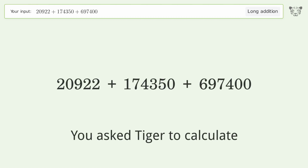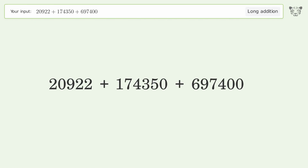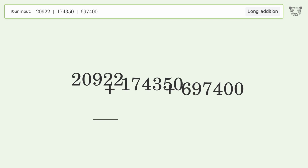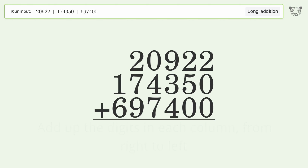You ask Tiger to calculate. This deals with long addition. The final result is 892,672. Let's solve it step by step. Rewrite the numbers from top to bottom, aligned by their place values. Add up the digits in each column, from right to left.